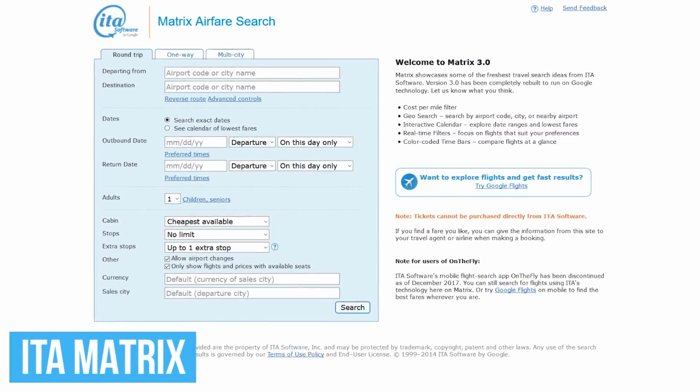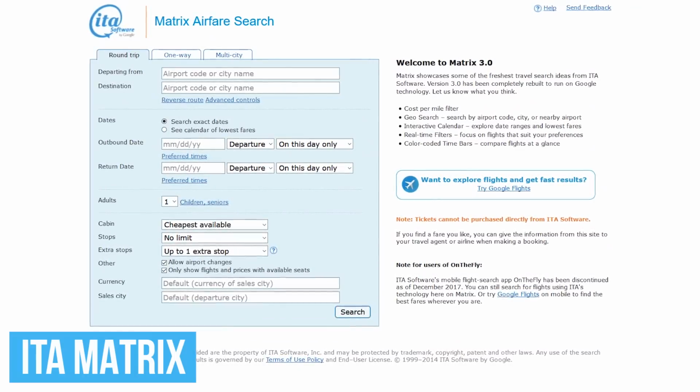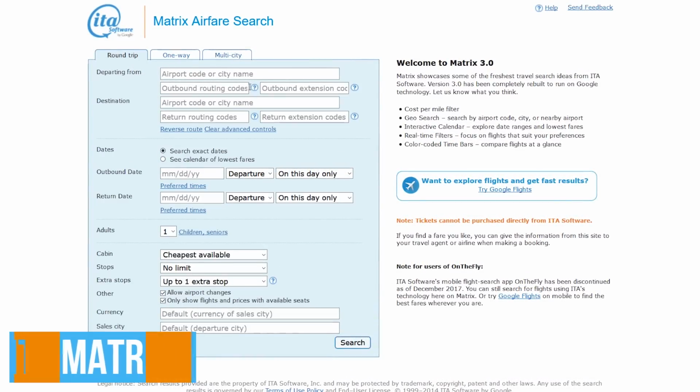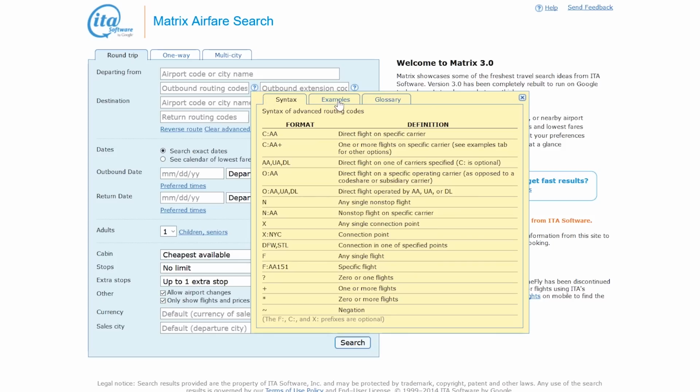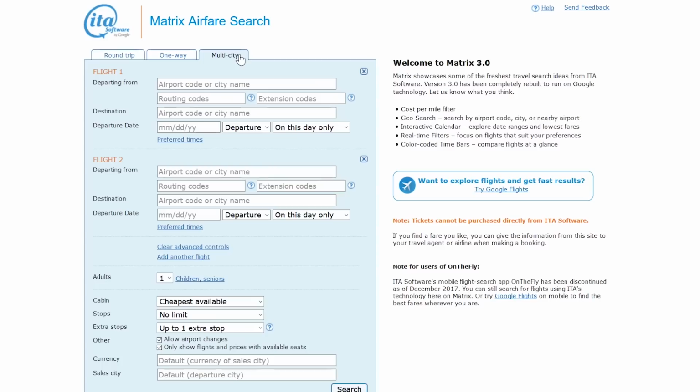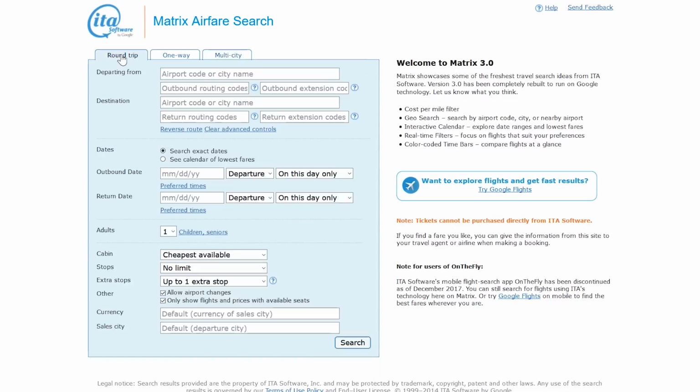The ITA Matrix airfare search is another site owned by Google. If you want to nerd out, going to Advanced Controls will give you the option to add advanced routing codes. This site also includes a robust multi-city search, where you can add more than one flight. Just a heads up about using this website, you won't be able to purchase your flight directly on this site, but the information you gather can be given to the airline or a travel agent when booking.